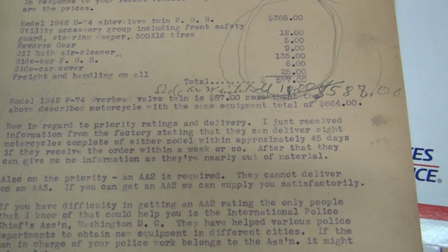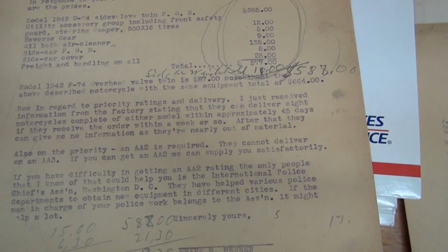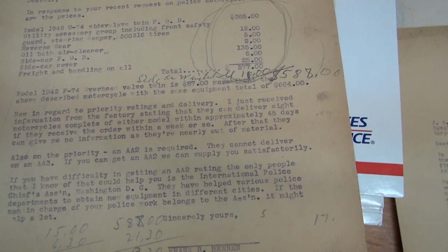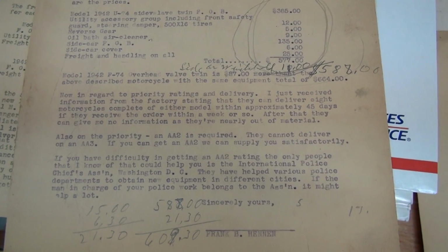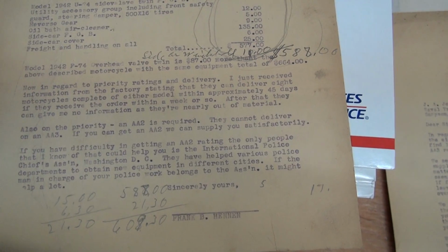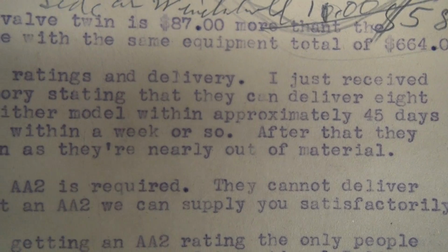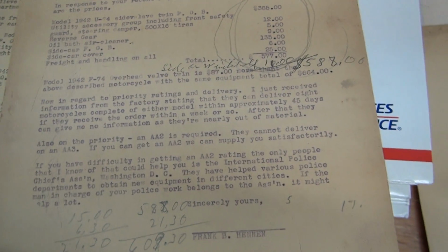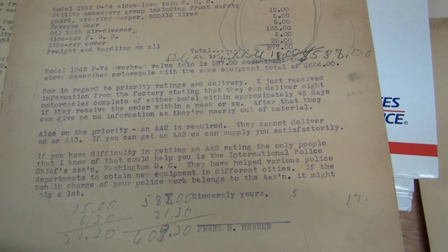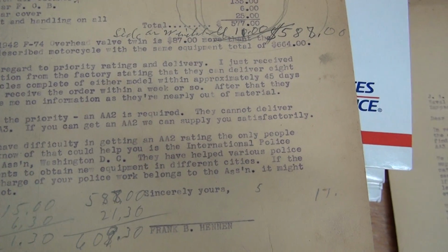Now, in regard to priority ratings and delivery, I just received information from the factory stating that they can deliver 8 motorcycles complete of either model within approximately 45 days if they receive the order within a week or so. After that, they can give me no information as they're nearly out of material. Also on the priority, an AA2 is required. They cannot deliver on an AA3. If you can get an AA2, we can supply you satisfactorily.